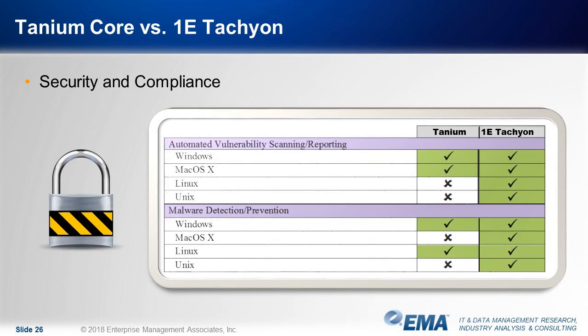As I noted earlier, security and compliance is the most common and critical driver for adopting an EDR platform. So most organizations will consider capabilities in this category of paramount importance. Both Tanium Core and 1E Tachyon provide features for scanning, identification, and reporting of endpoint vulnerabilities. However, Tanium only offers out-of-the-box support for Windows and Mac devices, so custom scripts would have to be manually written to support Linux and Unix systems with Tanium.